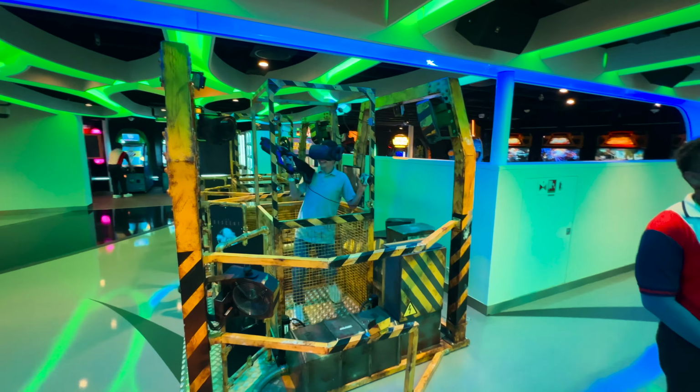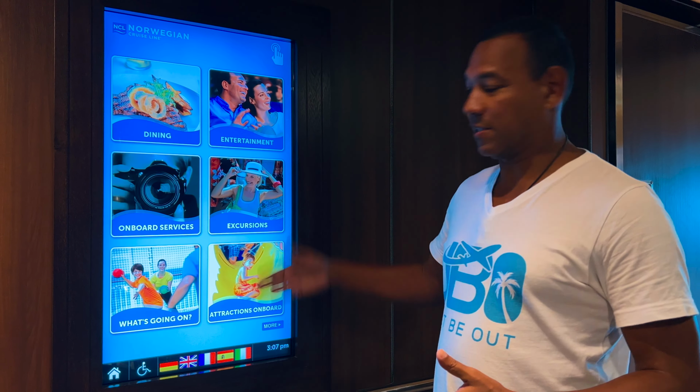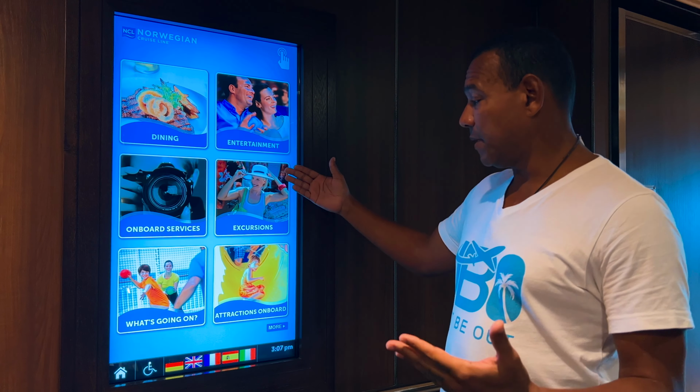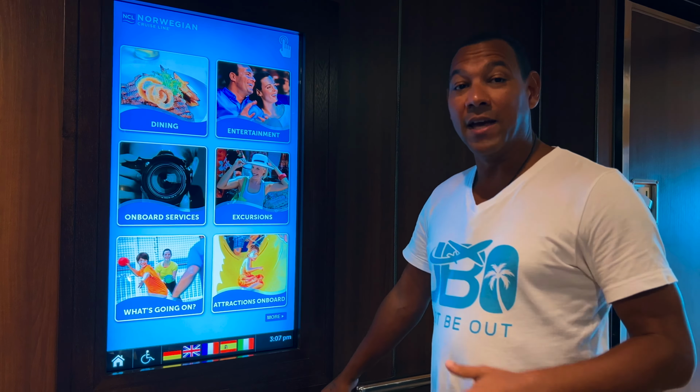There are also these cool touch to learn screens, and they're all interactive. For example, you touch the screen, and you have dining, entertainment, onboard services, excursions, what's going on. They also offer it in different languages. So basically you can book your excursion. There's a card slot right here. Once you click it, it'll say what type of excursion is available, and then you hit reserve. Then it says enter your key card right down here, and you can actually book.